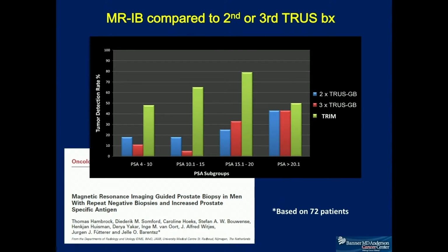Now, this is something that was used to derive the AUA and also SAR statement. This is data showing that when you have a patient that has undergone prior negative biopsies, the targeted biopsies produce significantly better results. That is dependent on your PSA range. So as you can see, for repeat biopsies, if you were to use TRUS biopsies, your positive rate tends to be around 20%, 10% or lower. Whereas if you use guided biopsies, you can increase that significantly to about 30 to 40%.